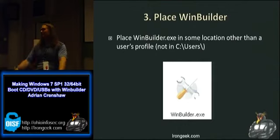You can put this any place you want. My personal recommendation: create a directory on the root of your C drive called Winbuilder. The only place you really can't put it is inside a user's profile. So, no documents and settings, no /user. Don't put it there. But as far as I know, every other place is fair game for where you can locate it.